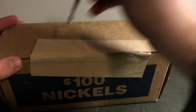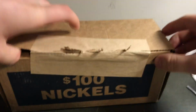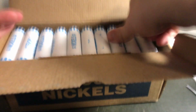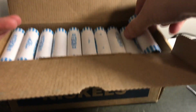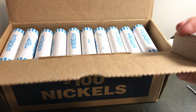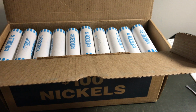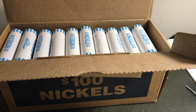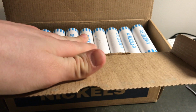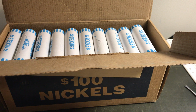Hopefully these rolls aren't uncirculated, so they're all not 2019s or something. Usually Brinks rolls aren't, so I took this box thinking they were going to be circulated rolls, and they are. That's good. I'm going to check real quick for enders, and then I'll be right back with you to search some. If I find some enders, I'll show you what they are. If we don't find anything, I'll just see you on the first find.